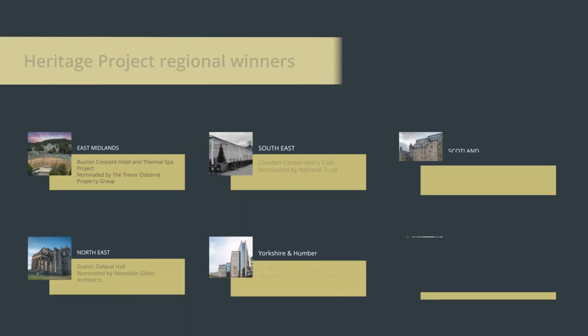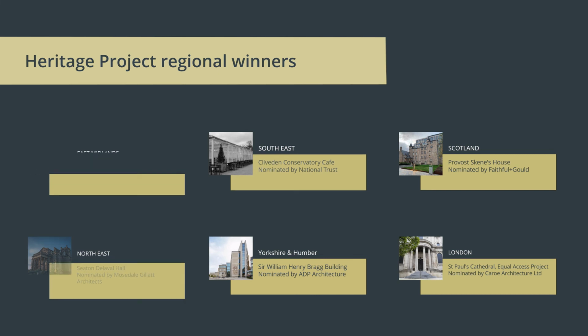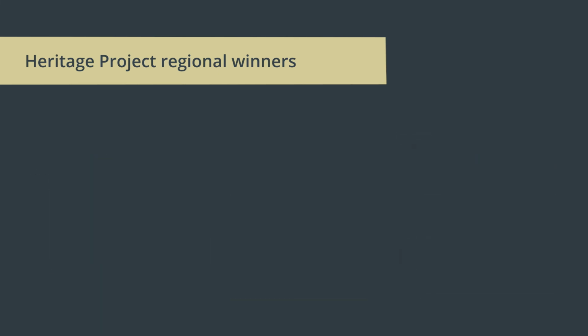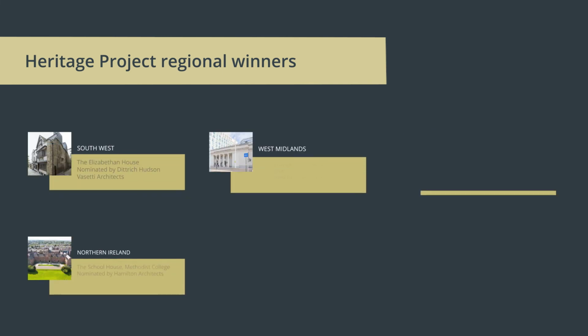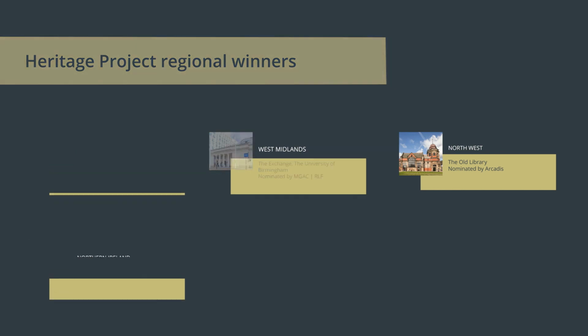Congratulations to all our Heritage Project regional winners and the teams and surveying professionals working tirelessly to deliver these first-class schemes. From small projects to large-scale developments, all of these have positively impacted communities and the built environment across the UK. Well done to everyone.